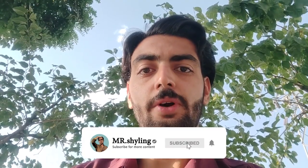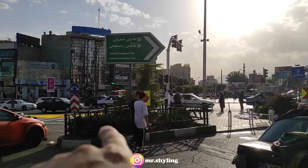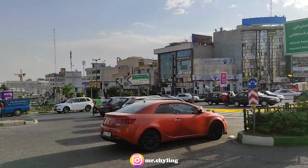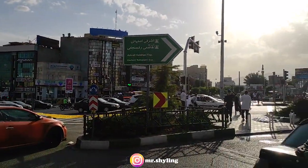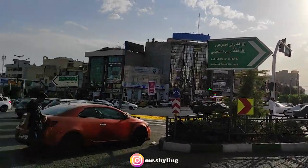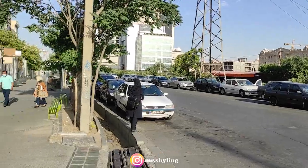Today I'm going to show you Hamila Blvd that begins from Punak Square and leads to Neighboe Park Phase 1. Let's go. This is the Punak Square and this is Punak neighborhood. This is Ashrafi Esfahani Expressway and also that is Mirza Babai Boulevard and this is Hamila Blvd. Let's go.